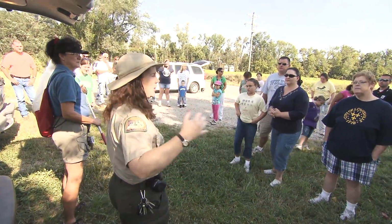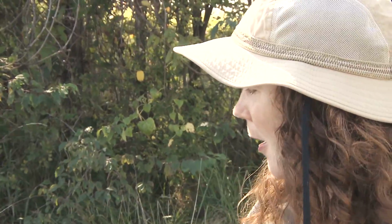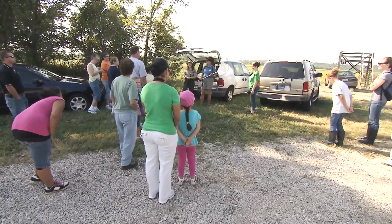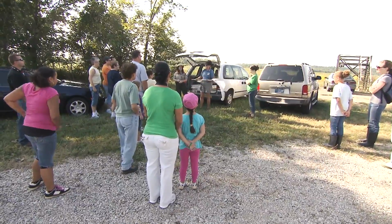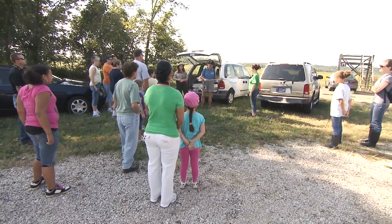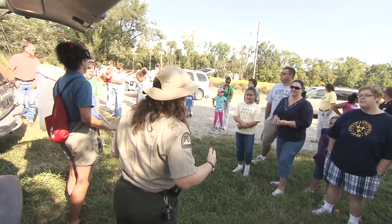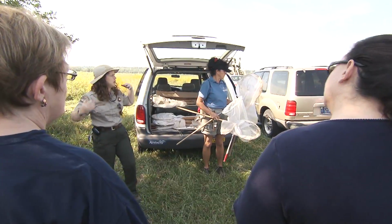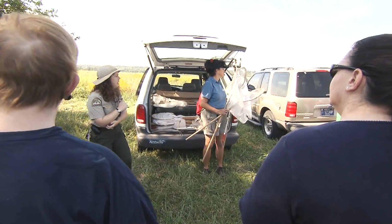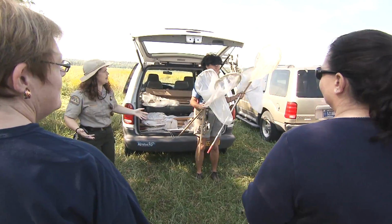Ladies and gentlemen, this is Hardy Slough. Welcome to Hardy Slough. And Hardy Slough is one of my favorite spots. And this particular year, we're out here catching butterflies to participate in a civic science project that is run by Monarch Watch. Monarch Watch is run out of University of Kansas, and they give us the opportunity to assist them in tagging all these butterflies so they can continue their research.